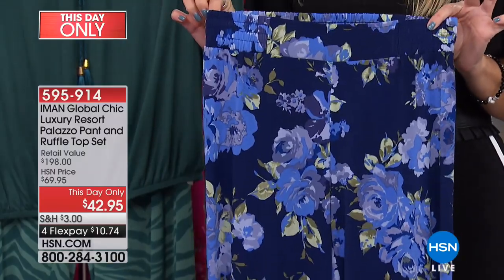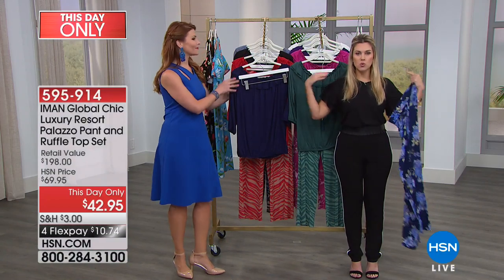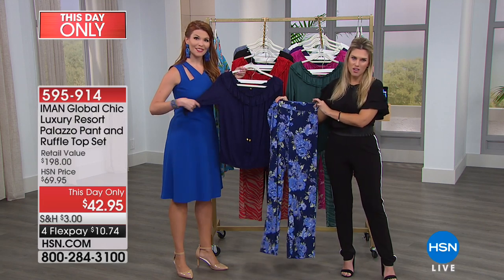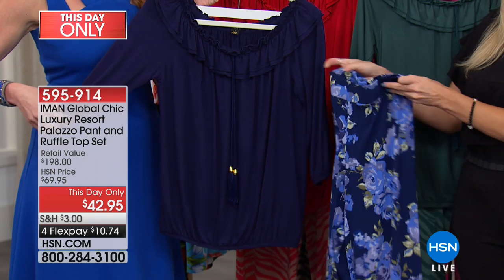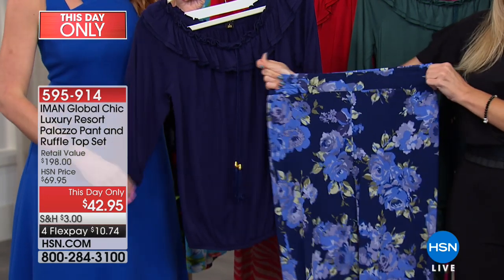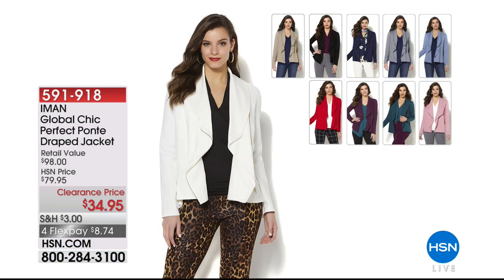And remember, you're getting a perfectly matched top that you can wear on the shoulder or off the shoulder, and they match perfectly. So you have a head-to-toe outfit for about $10. Extra small through 3X is available to you. It's item number 595914. So you have your choice of color and your print in the pants. So take advantage of that.